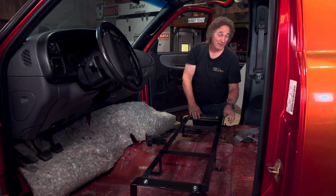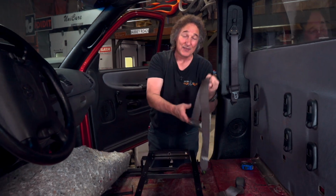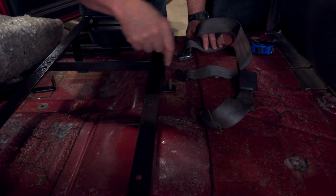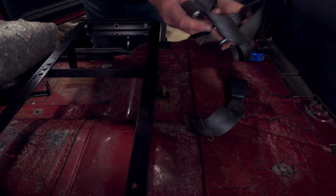Now, one other thing to remember, your seatbelt mounts. These need to mount solidly to studs in the floor or to a bracket that is bolted to the floor. Don't skimp here. These need to be strong.